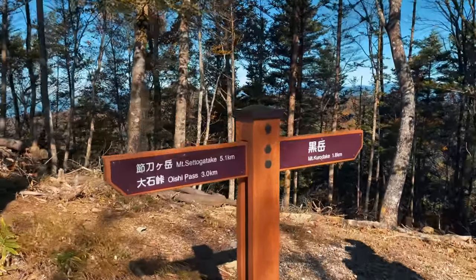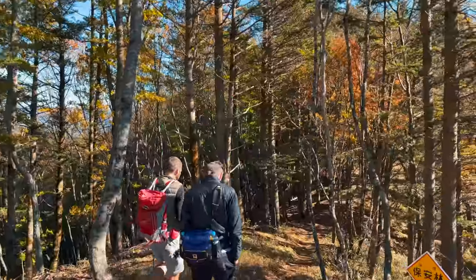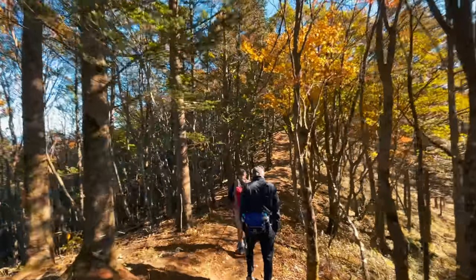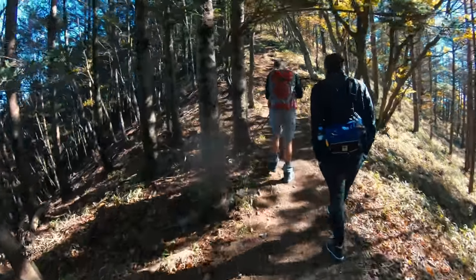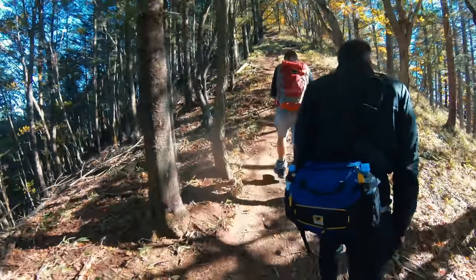There it is. 1.8 kilometers to Mount Kurodake. Let me tell you what, the wind is sure different on the ridge, huh? I'm about ready to put gloves back on. Maybe the hat. Yeah, this ridge is windy and it's chilly. Might need to put the hat back on and some gloves back on.